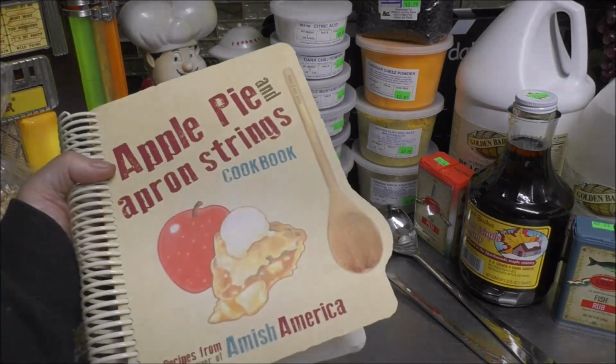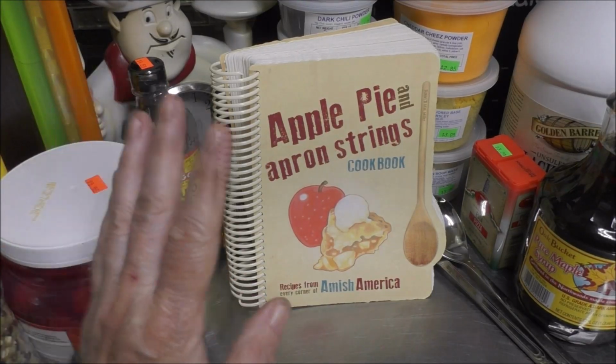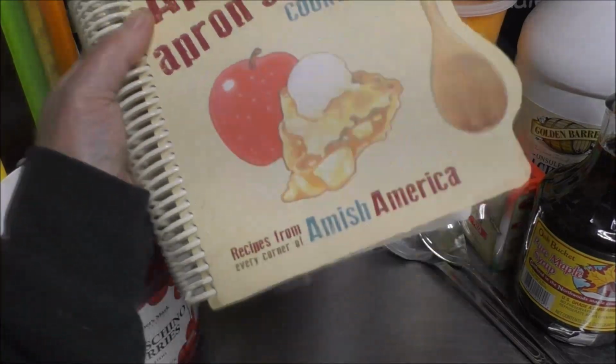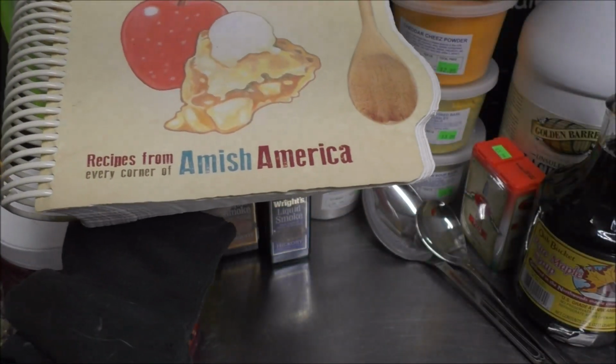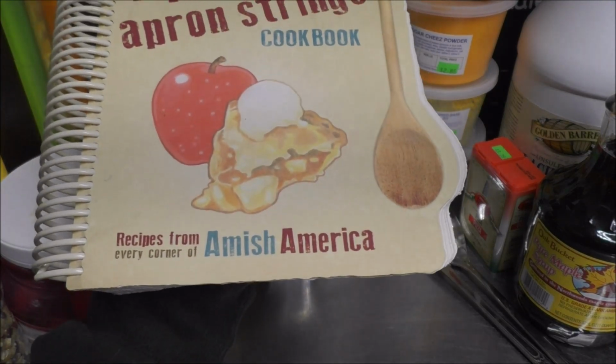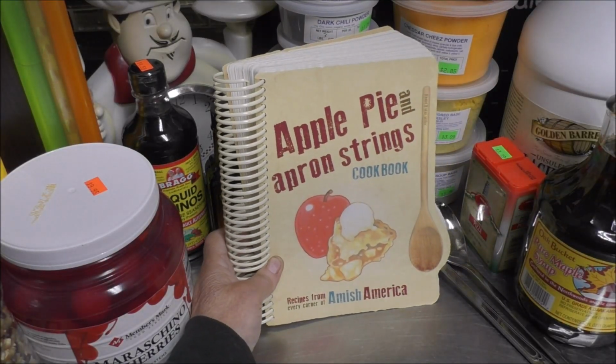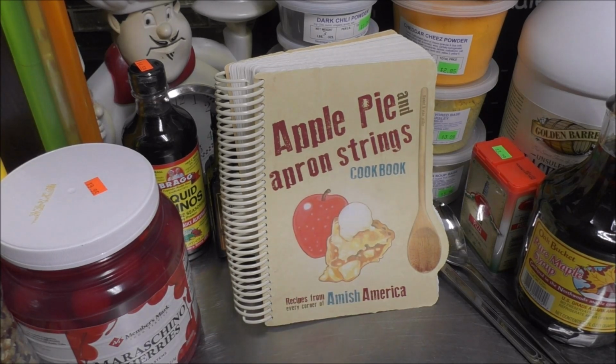Now, my mom picked up both of the Amish cookbooks. Okay, now this Amish cookbook is a new one to me, and I cannot wait to dive in and try out some of these new Amish recipes, because I love adding these Amish cookbooks, and I absolutely adore cooking from them. Now, this one is Apple Pie and Apron Strings, and as you see, it's the recipes from every corner of Amish America. So like I said, we're going to be doing some recipes out of this.